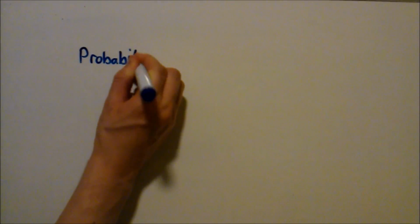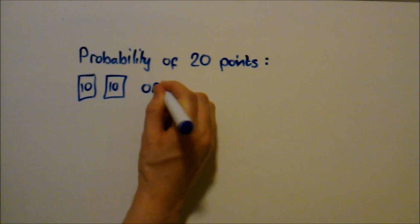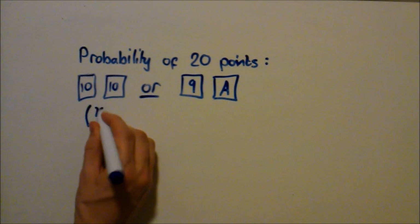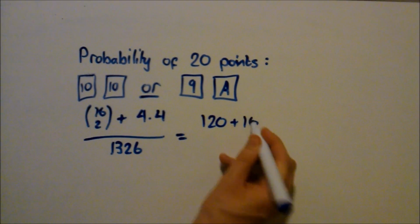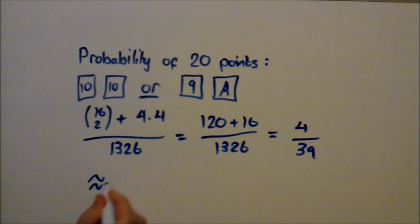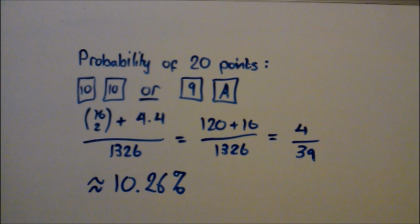We can also look at slightly more complicated examples. To have a starting hand of 20, this can be done through 2 tens or faces, as well as a 9 and an ace. There are 16 choose 2 ways of getting the former and 4 choose 1 times 4 choose 1 ways of getting the latter. We again divide by the total number of outcomes to obtain a probability of approximately 10.26%, which is high compared to other outcomes due to the abundance of cards with value 10.